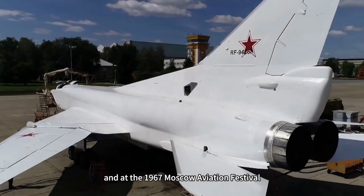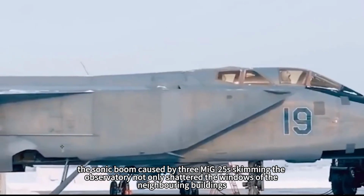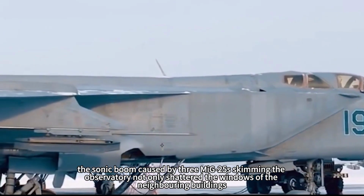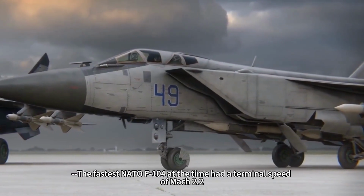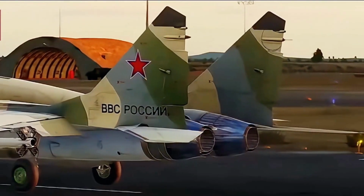And at the 1967 Moscow Aviation Festival, the sonic boom caused by 3 MiG-25s skimming the observatory not only shattered the windows of the neighboring buildings, but also cast a huge shadow over Western observers. The fastest NATO F-104 at the time had a top speed of Mach 2.2.